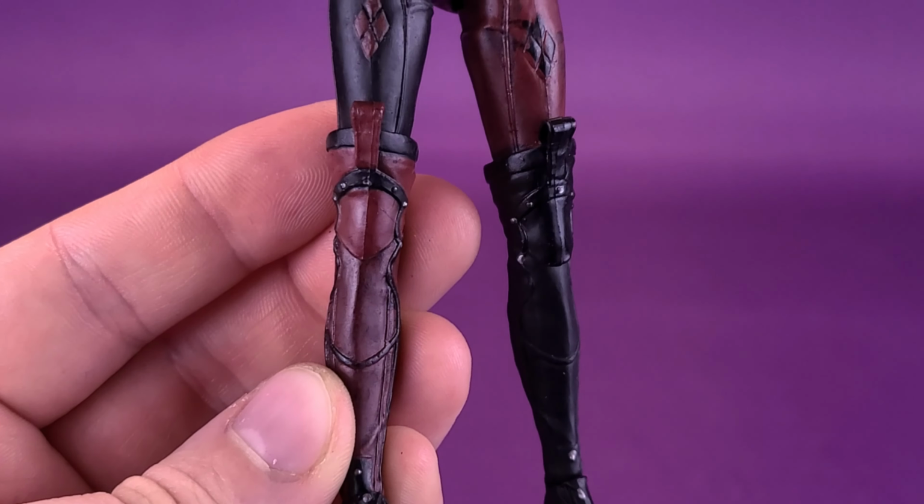Having already realized I was going to have some difficulty with her ankles, because that was the first thing when I put the figure down, the ankles just shot off. Didn't fly across the room, but they did fall right off. So I thought I was going to have some serious issues when it came to Harley Quinn's posability. Let's have a look at that right now.